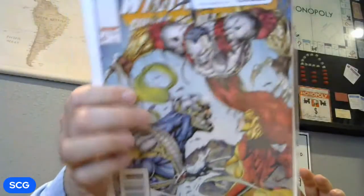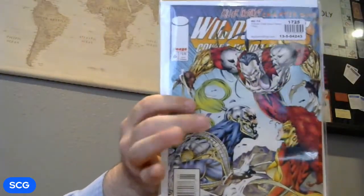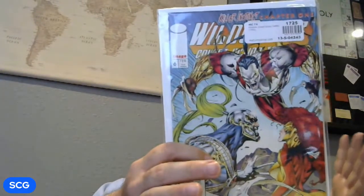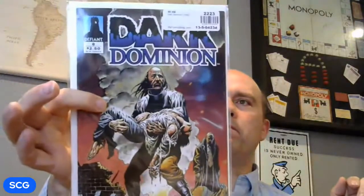We got Wildcats, number 6, an issue that I already had, but this one is a newsstand, and I like to pick up those. I wouldn't have bought it just because I needed it in my PC or something, had it not already had books coming to me, but I saw it there and I said, let me throw that in there. Dark Dominion, number 8.